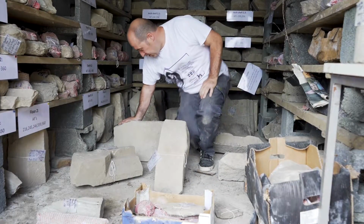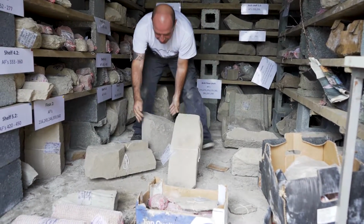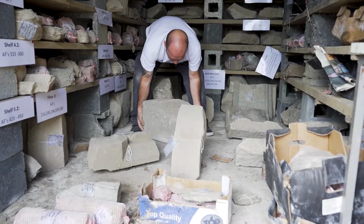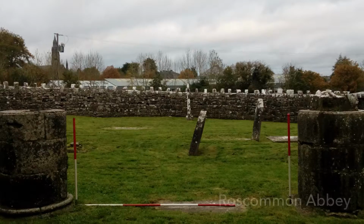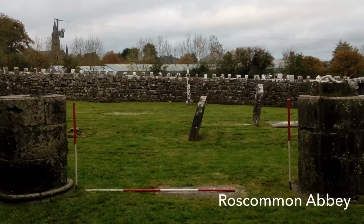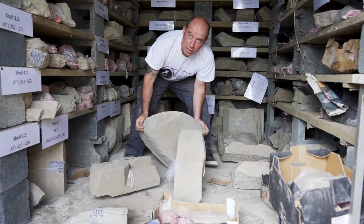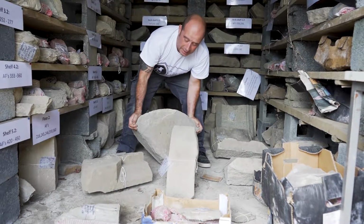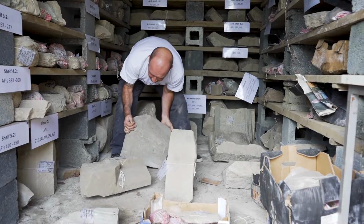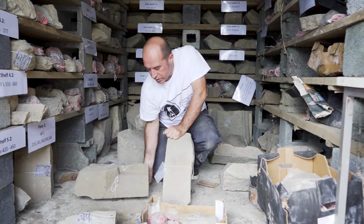This piece here is a quadrant of one of the church columns. So this is quite heavy, but sandstone was easy to work and quite soft when it came out of the quarries. What we also have sandstone used for is windows.